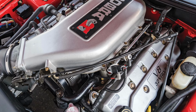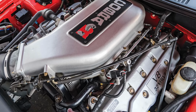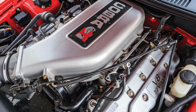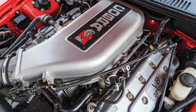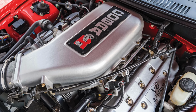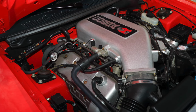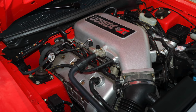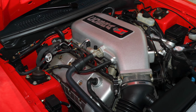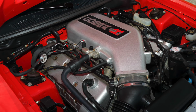For 2000, Ford reintroduced the Cobra R model for 1 year only. The 2000 SVT Mustang Cobra R was the fastest factory Mustang ever produced at the time. It featured an SVT-developed naturally aspirated 5.4-liter V8 that produced 385 horsepower, enabling the Cobra R to go from 0 to 60 miles an hour in a scant 4.7 seconds.